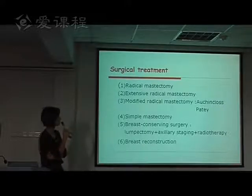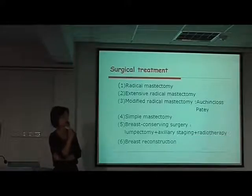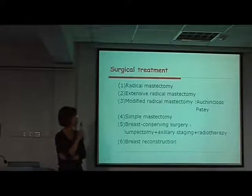And then for breast conserving surgery, we should also do radiotherapy to the whole breast to avoid recurrence of the lesion.